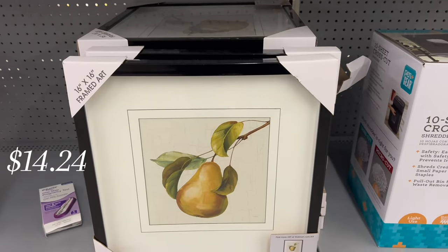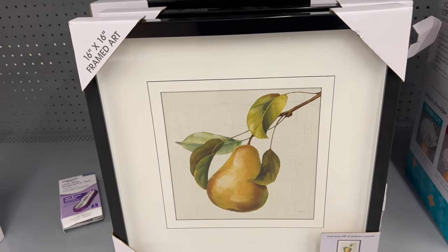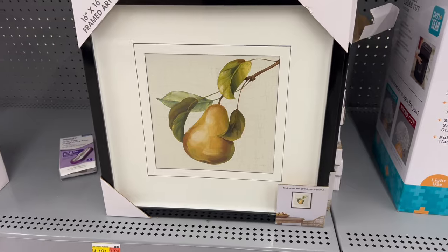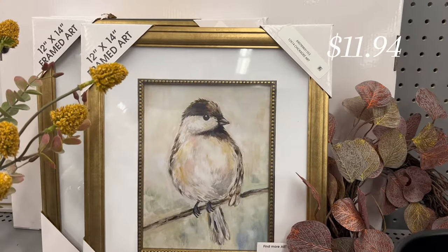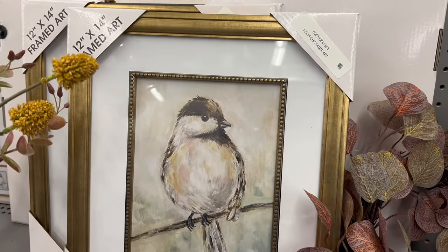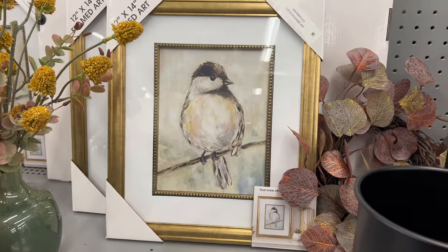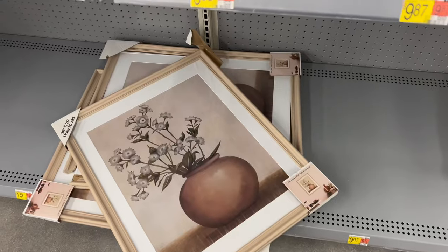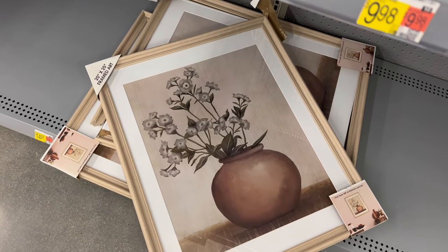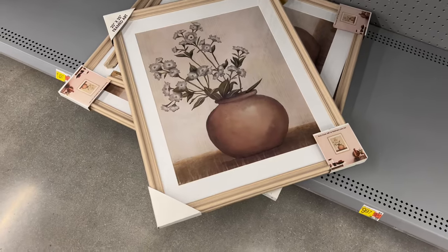While I was in the section, I spotted some new painting pieces that I think were just really stunning. I really like this one for a kitchen space. I like how it has natural elements on it. And they also had some more of these bird paintings, and I mostly liked the frame and the detailing. I think it is such a stunning piece, as well as this one that's just perfect for the springtime. And it is a neutral piece that will be adaptable to any decorative style that you have.